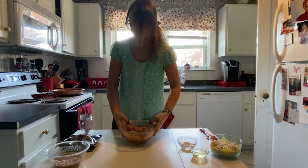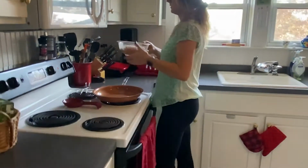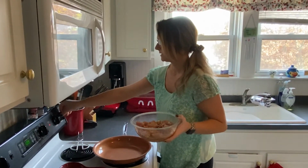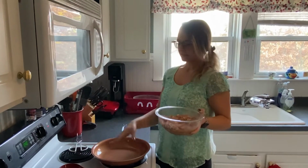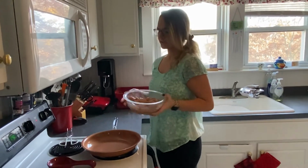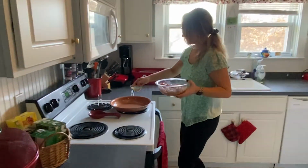I'm going to cook this. So if you want to come over here, I'm going to turn my pan to medium-high heat. I'm using a non-stick skillet. You can use a wok, a cast iron skillet, really anything for this. I like a non-stick because nothing will stick to the pan.